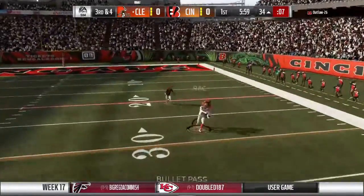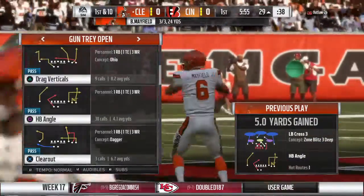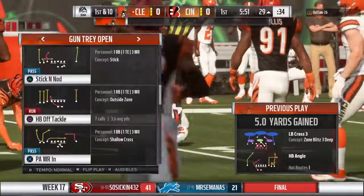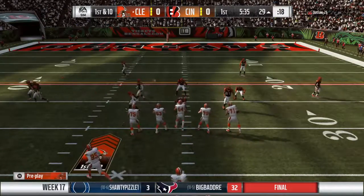Mayfield from the gun on third down. And he's got Moncrief. And he picks up the first before he's taken down at the 29. That'll be enough to keep the drive moving forward. Another first down on the pickup of 5 yards.